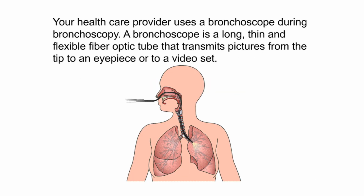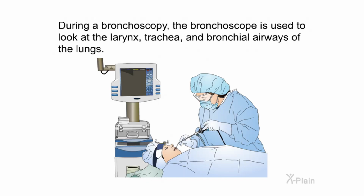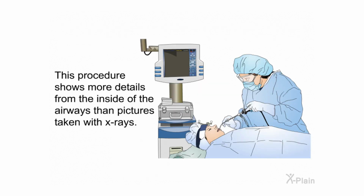Bronchoscopy. Your healthcare provider uses a bronchoscope during bronchoscopy. A bronchoscope is a long, thin, and flexible fiber optic tube that transmits pictures from the tip to an eyepiece or to a video set. During a bronchoscopy, the bronchoscope is used to look at the larynx, trachea, and bronchial airways of the lungs. This procedure shows more details from the inside of the airways than pictures taken with X-rays.